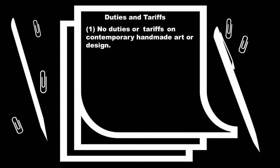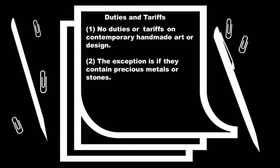There are no duties and tariffs on contemporary handmade art or design work coming into the UK from anywhere in the world. This only affects you if your works contain precious metals or stones, like gold or diamonds. If your work does involve those things, you'll need a customs broker to help you. Keep watching the video because we'll talk more about customs brokers later. Whether you need a broker for jewellery also depends on other factors, so contact a member of our team.